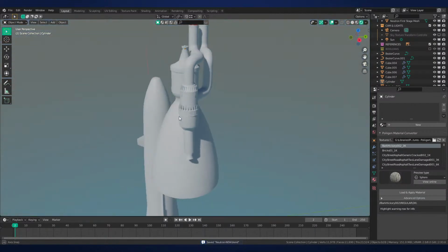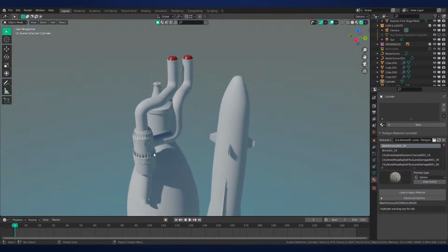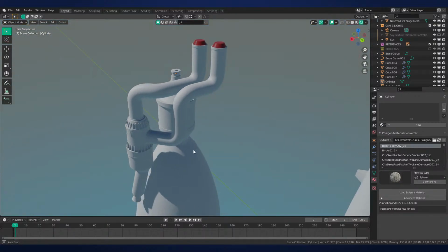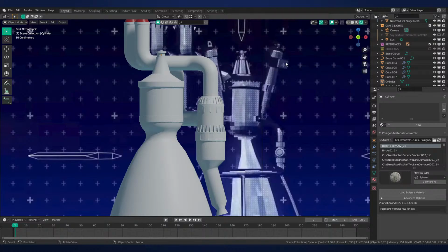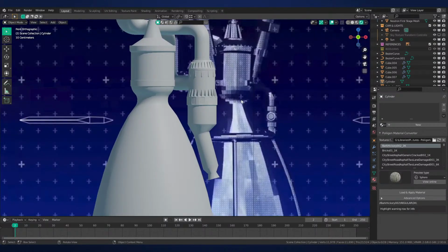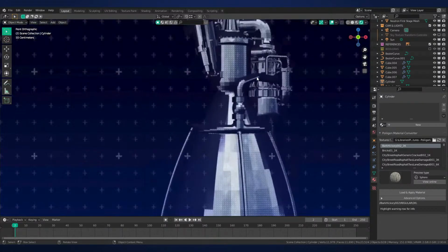Cool. So this is sort of the basic shape of the engine. We have fuel going in, oxygen going in. Which is which, I don't know, but you can probably figure it out if you're very clever. And now we'll have to actually enter it into the rocket engine. So there's this thing.